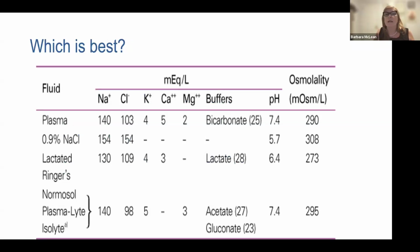So then I just want to remind you about fluids and what is best. So I know many of you have heard me talk about this before. So if I just take a look at what's in your own blood or plasma that's from the lab, sodium 140, chloride 103, potassium 4, calcium 5, mag 2, bicarb around 25, pH 7.4 with an osm of 290.